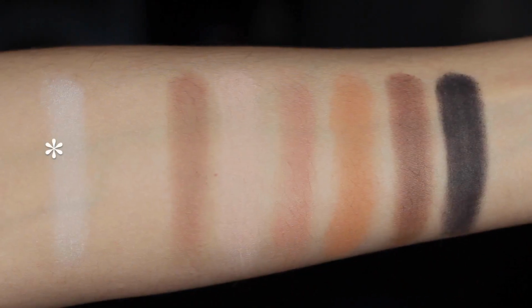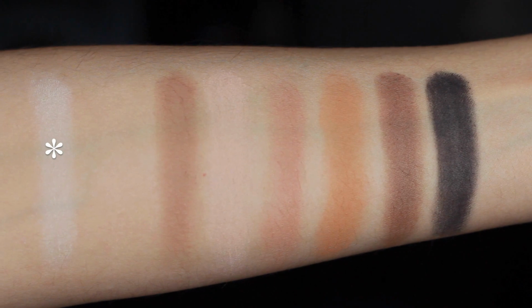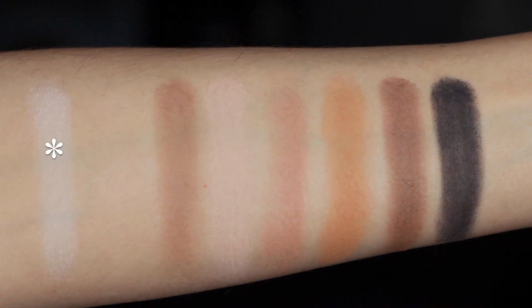So this is a really soft yellow toned buttery highlight shade. These feel, I'm just gonna say, ridiculous. So creamy, I can't even. Oh yeah, this is swatching really nicely. So this would be a really great brow bone highlight shade, I think, or to highlight the inner corner of the eye if you wanted something that didn't have a sparkle.